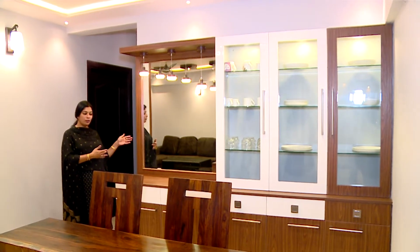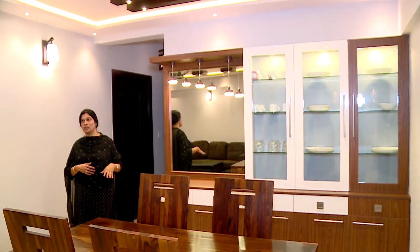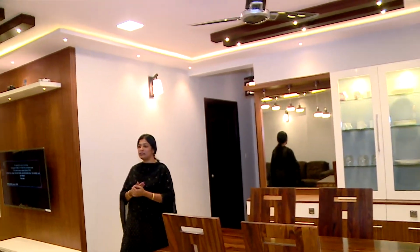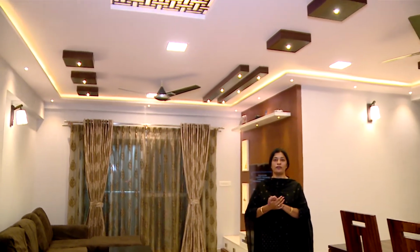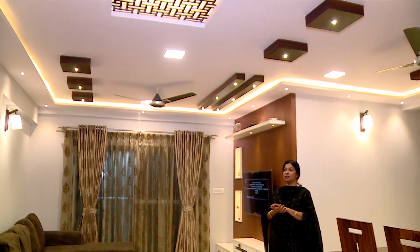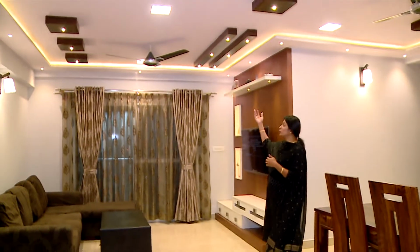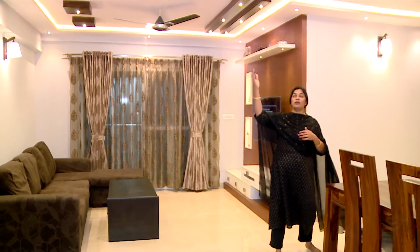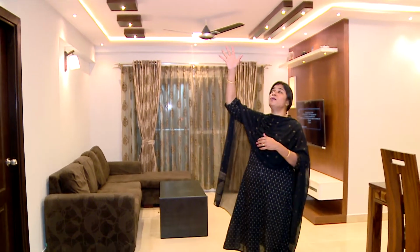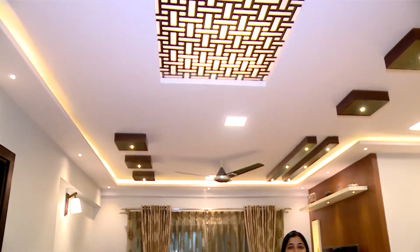The mirror is given for the bigger look in the crockery unit, and then we have the storage area beneath the crockery unit. Coming to the false ceiling of this house, the false ceiling plays a very major role in the house. So we have played with the concept of the CNC cut jali, then the wooden rafters and the boxes. The rafters are highlighted with spotlights, the boxes are highlighted with spotlights, and the jali part that we have given here is a very beautiful jali design which goes well with the concept of the house, and this also is lit with the backlight.